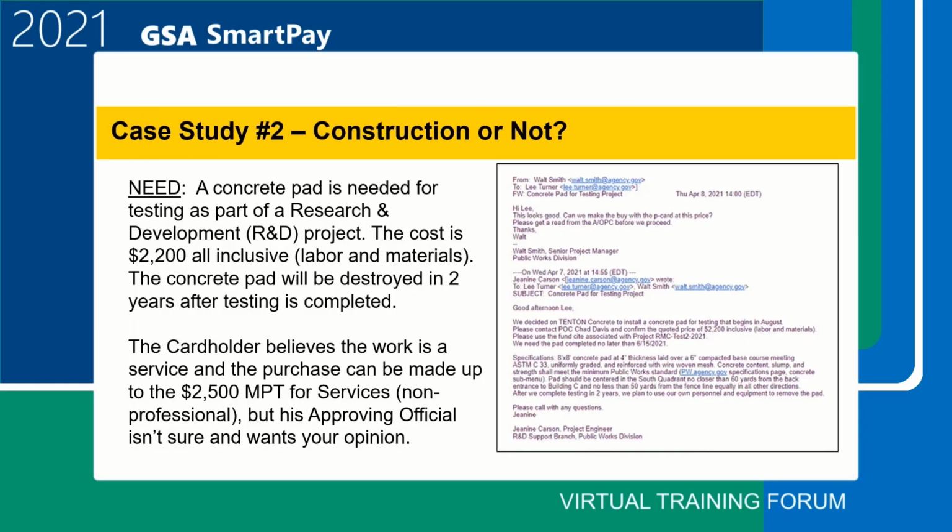Let's look at another case study. This time we will decide if a need is classified as a construction or not. In this case, we have a concrete pad that's needed for testing as part of a research and development project, and the cost is $2,200 inclusive of labor and materials. The concrete pad will be destroyed in 2 years after testing is completed. The cardholder believes the work is a service and the purchase can be made up to the $2,500 micro-purchase threshold for services, but his approving official isn't so sure and wants your opinion.